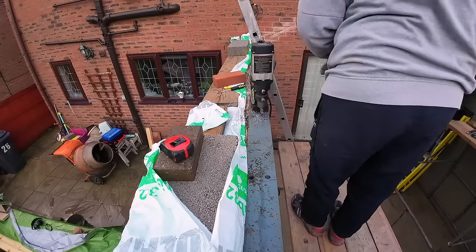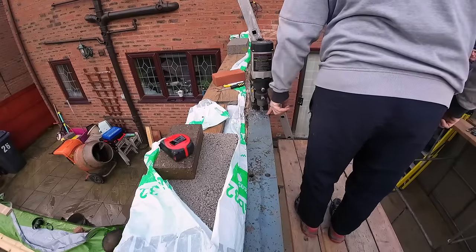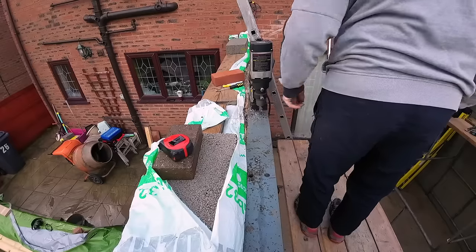Yeah, this one's going to be slightly lopsided. See that? That's when my bit went blunt. I think it's overheated it and like tempered it. Right. So I'm going to move it over a little bit.